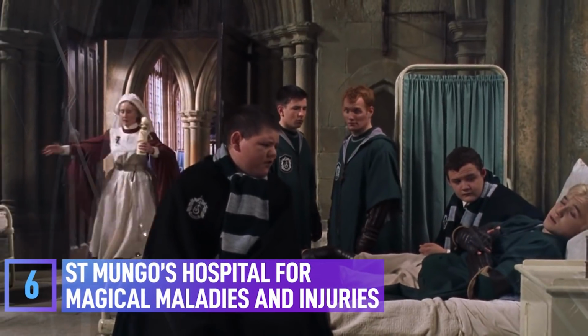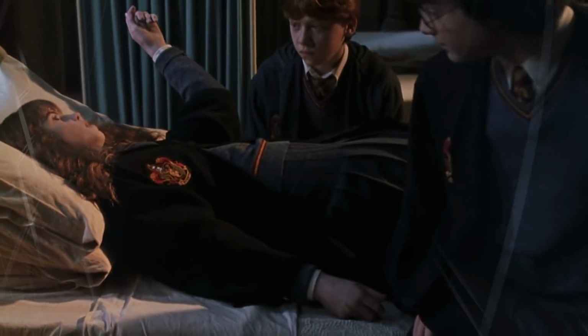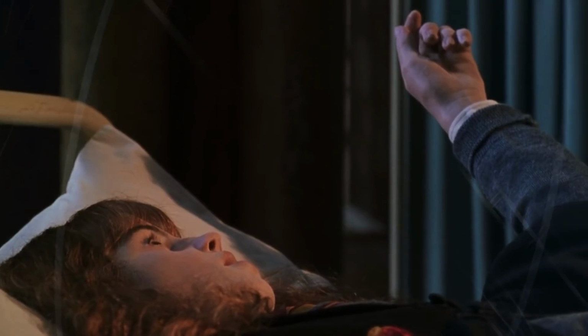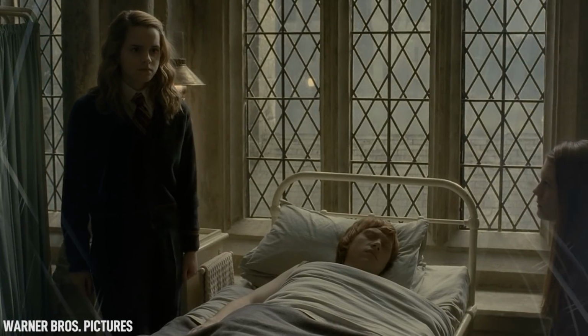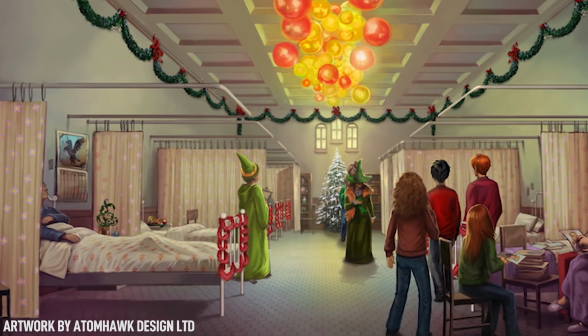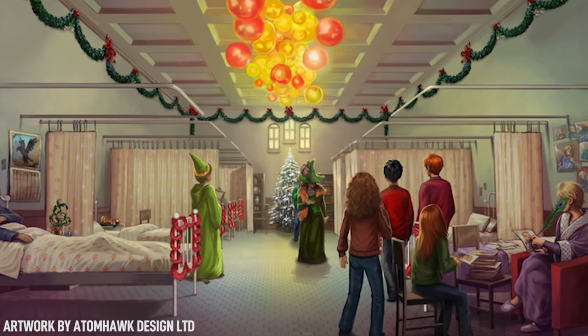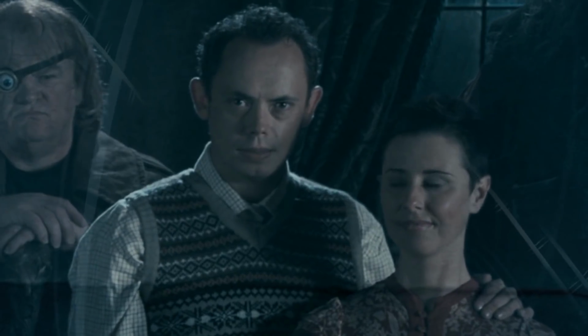Hogwarts has a magical infirmary, but the real serious magical conditions get treated at a wizarding hospital that was sadly left out of the movies. St. Mungo's Hospital for Magical Maladies and Injuries is first mentioned when Arthur Weasley gets bitten by Nagini. Harry, Ron, and Hermione eventually make a visit, where they run into Neville and his grandmother and learn for the first time what happened to Neville's parents.